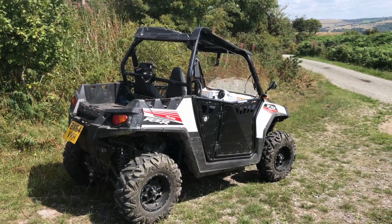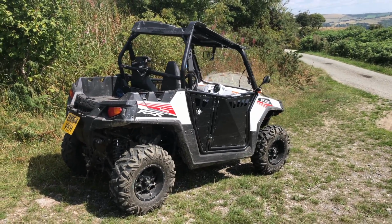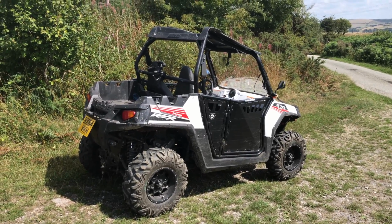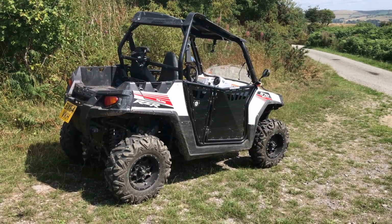It's relatively cheap. You're only looking at about £13,000. It'll give you years and years of reliable use. All you have to do is maintain it.